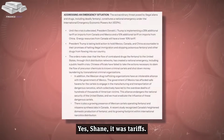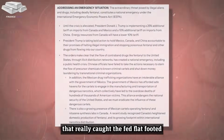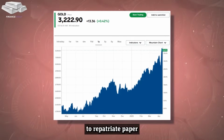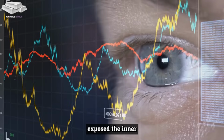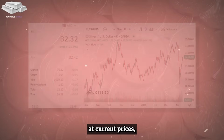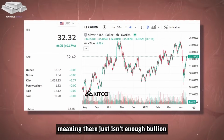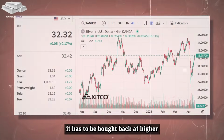Yeah, Shane, it was Trump's tariff mandate that really caught the Fed flat-footed. And the sudden race to repatriate paper gold positions into safe haven first-tier gold exposed the inelasticity of the available physical bullion at current prices, meaning there just isn't enough bullion at current prices, meaning that it has to be bought back at higher and higher prices.